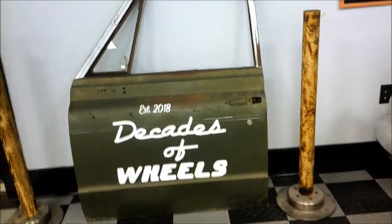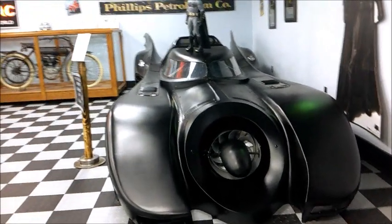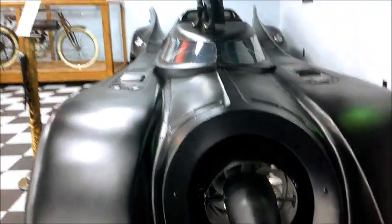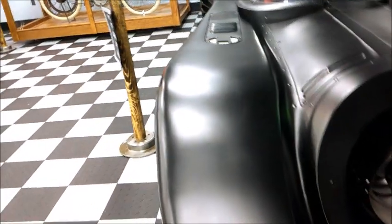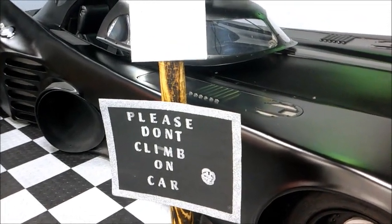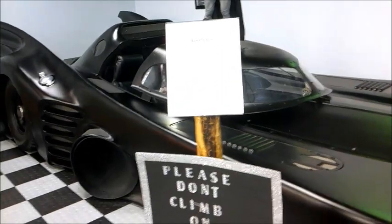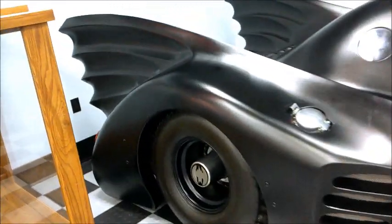And there's the door with decayed wheels on it. And here is, of course, the 80s Batmobile. This vehicle is absolutely huge. And I don't know, but I think when the motor is running, when it's turned on, that actually works. I think. This is actually, the car's built on a 1987 Corvette chassis. Wow, that's crazy. But I mean, you really can't tell it, but this vehicle is huge.